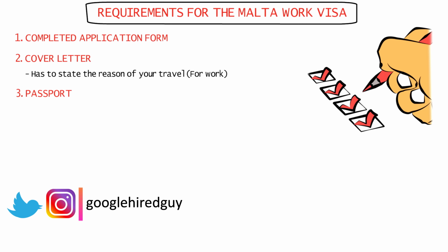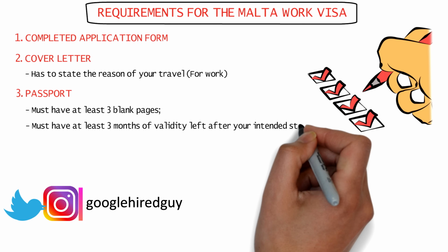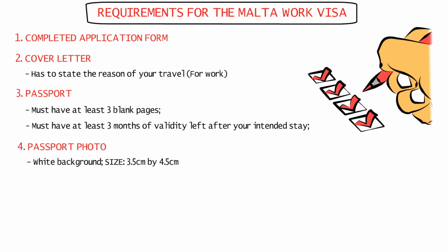You'll also need a valid passport with at least 3 blank pages and 3 months of validity left after your intended stay period, and 1 passport photograph with a white background, and the size should be 3.5 by 4.5 centimeters.